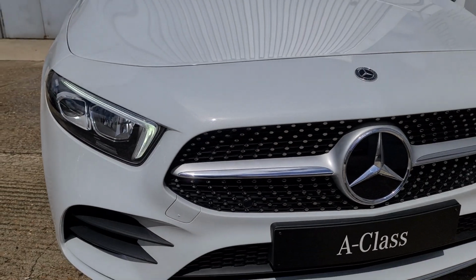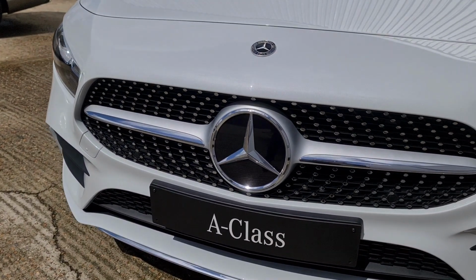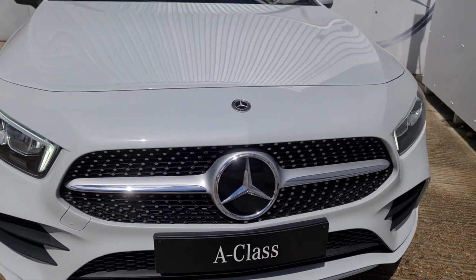We've also got the beautiful chrome pins in the front grille, and just hidden behind the star in the middle is our collision prevention assist radar, preventing any potential incidents that could occur from the car in front of you slamming on the brakes out of the blue.